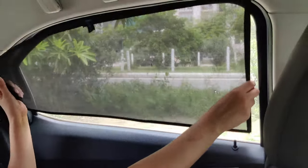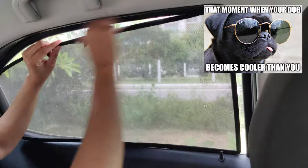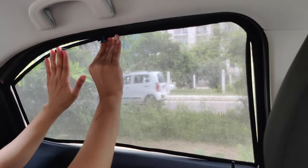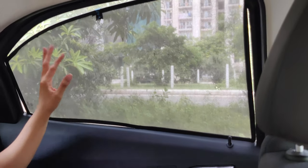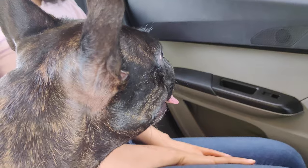In case your car doesn't have sunshades at the back, we would recommend you to get some, as firstly, they help in keeping your pet cool at the back, and more importantly, it prevents your pet from peeking outside and helps in remaining calm. People outside cannot see your pet inside the car and wouldn't wave or call out to him or her, which might get your pet excited.